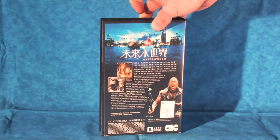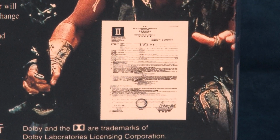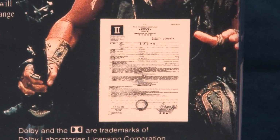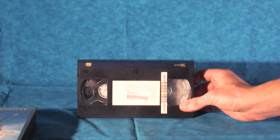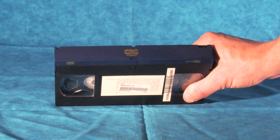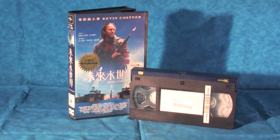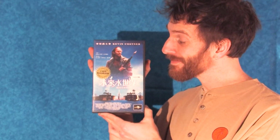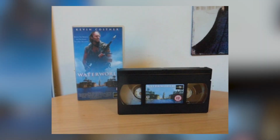On the backside is the description of the movie in both Chinese and English, and down at the bottom is this scan of a legal paper, which I believe has something to do with the film's suitable audience rating. The VHS itself is of really high quality with this tape guard that is blue and has CIC Video printed on it. There's just something about these Hong Kong releases that really intrigues me. All in all, I feel like there's just a closer attention to detail in the packaging on some of these foreign releases.